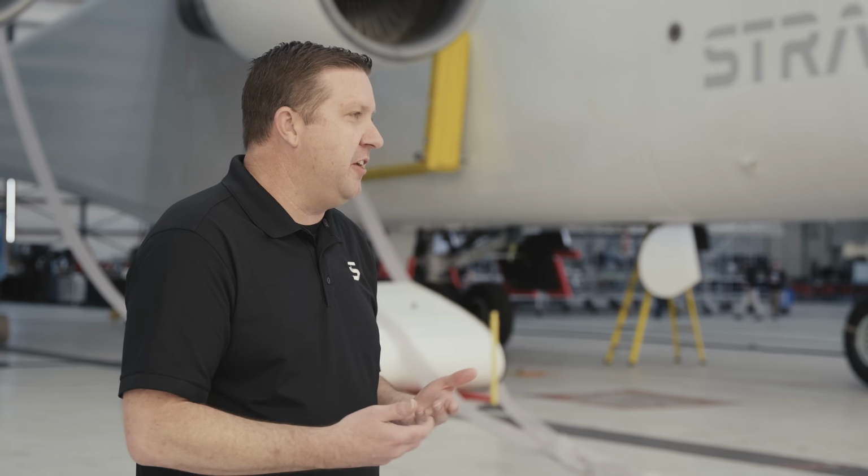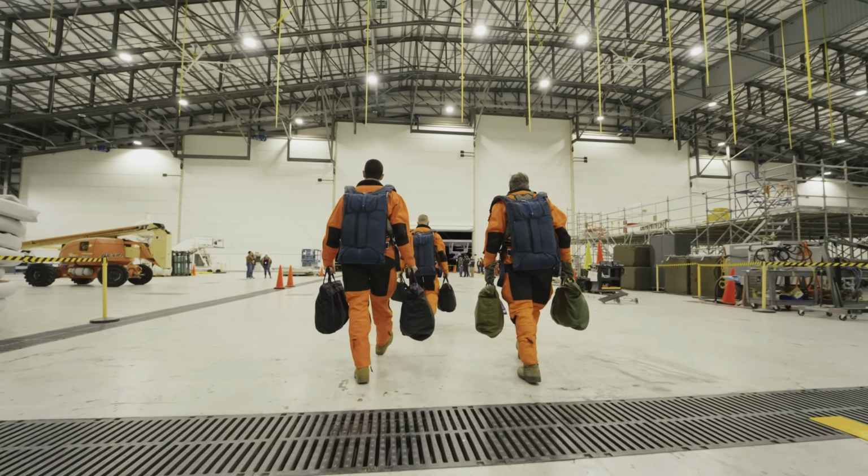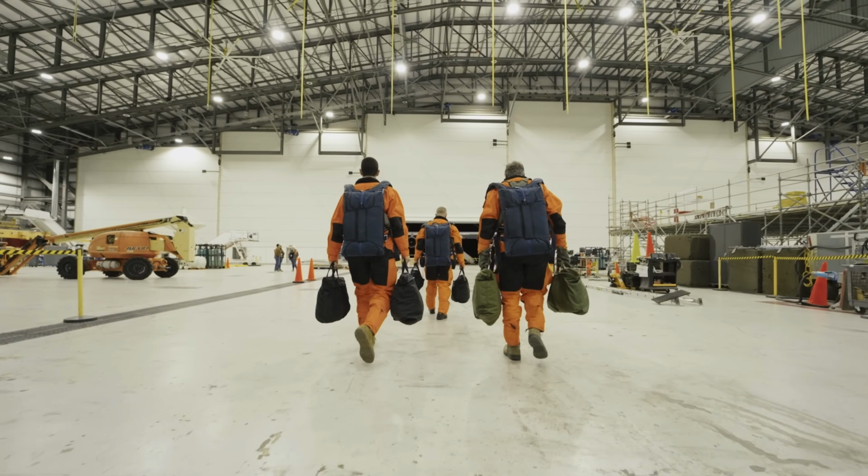How effective is the elevator? So after we made it through our test matrix, ending at high-speed taxi, we were ready to fly. This is the part I've been waiting for. Let's see this thing fly.